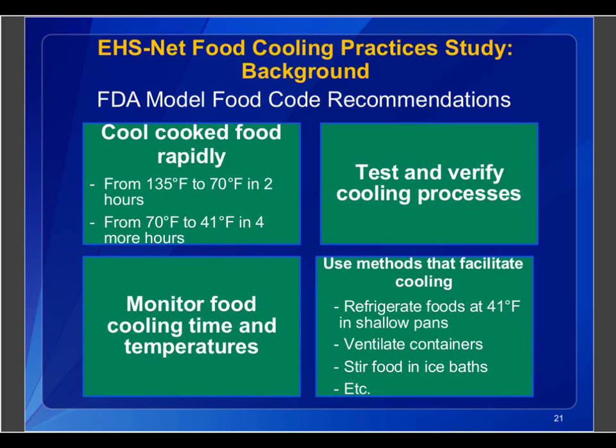The FDA Food Code also recommends that restaurants test and verify their cooling processes. So that means the restaurant says, okay, this is how I'm going to cool this hot food, and then I'm going to test the temperatures over a time period to make sure that the food actually does get to the recommended temperature in the right amount of time. The Food Code also recommends, sort of as a further safeguard, that restaurants monitor their food cooling time and temperature. So they need to come in and periodically check the temperature of the food to make sure that it is indeed cooling down in that six-hour period.